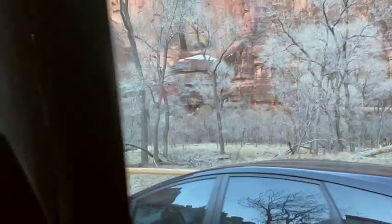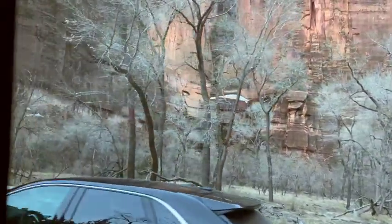You can see a little bit of waterfall where the river starts in that spot. But it's a gorgeous hike. You're going to go find the car, buddy? I can't. Yeah, you can.